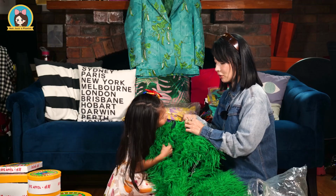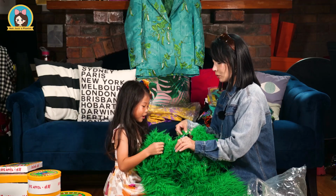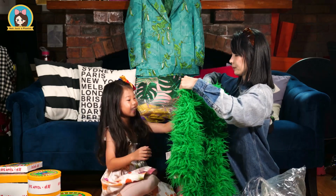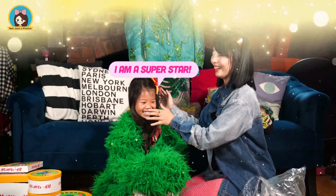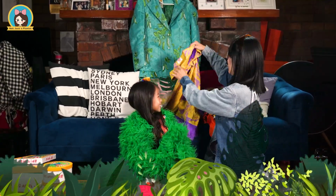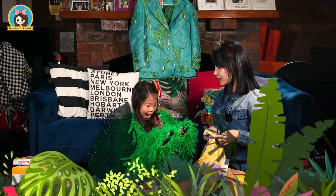Oh, how do you feel? It's really good. I like it. Why? Because it's comfy. How about you wear it? Wow. This is a really big thing. I feel like little Melody is in the forest. Do you think you are in the forest? Yeah. How do you feel?